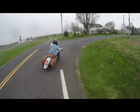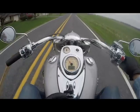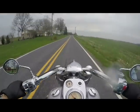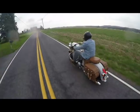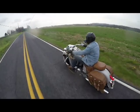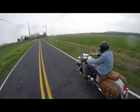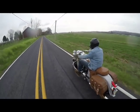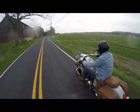Being a taller person, if I'm not forced to get the highway pegs right away, I feel a little bit more comfortable buying it, riding it, and then figuring out what I want accessory wise in the future. Now the next thing to note on here, the seat on these bikes.